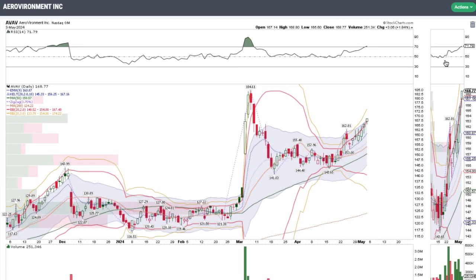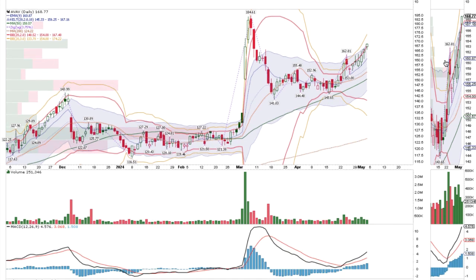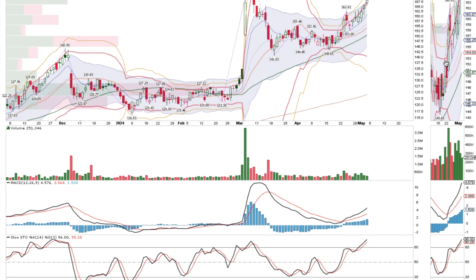IBD 50 stocks, most of them are bullish. You can see AeroVironment with a squeeze a couple of weeks ago, breaking higher, running the upper Bollinger Bands. Volume looking good. MACD and stochastics rising.